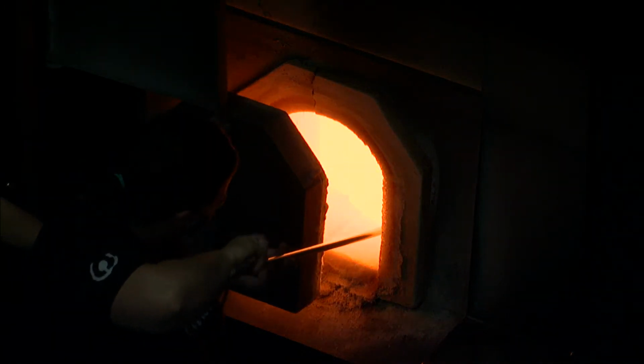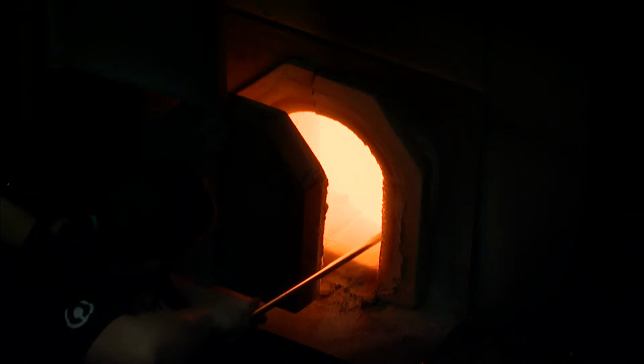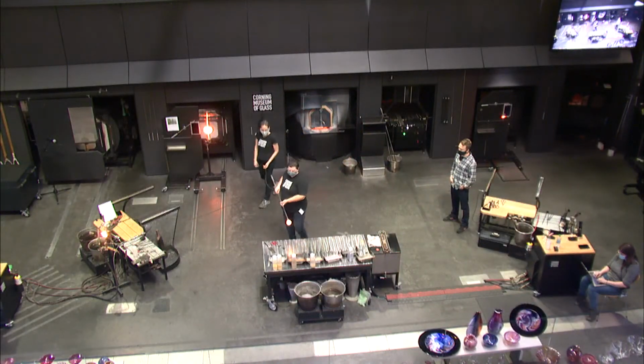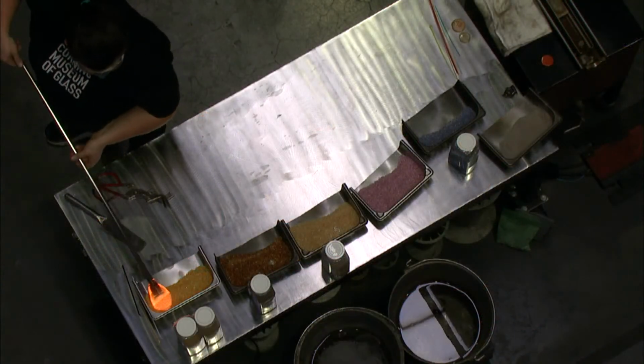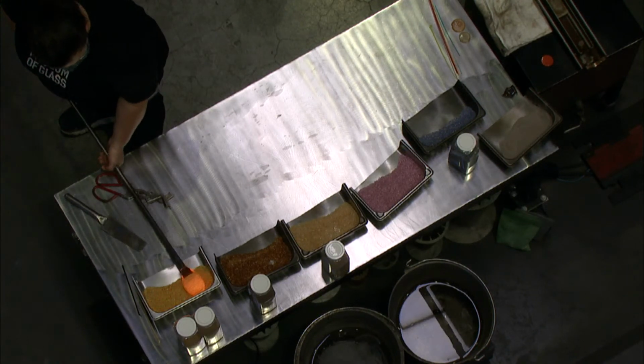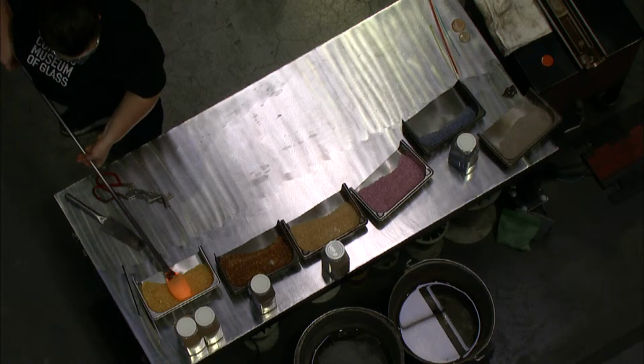If you dip into that furnace with a bubble that's still too hot or too soft, you don't have the stability anymore, and it's really hard to maintain control of the gather. So timing and temperature, very, very important. But it looks like that's all the glass she needs because she's now applying that color, that opal yellow frit.